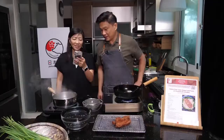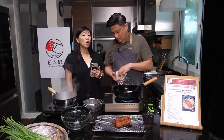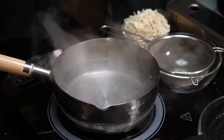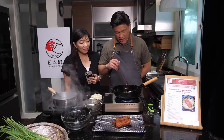Okay, so yes, we got that. We got the noodles. Yes, the pork belly that the 15 tasters received is from Kumamoto. Okay? The Hinomoto brand from Kumamoto. Ah, okay. That's great. You see? It's almost ready. Nice and fragrant. You see, as you char it, the fragrance really comes out.